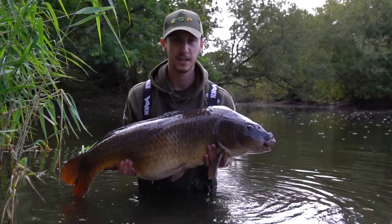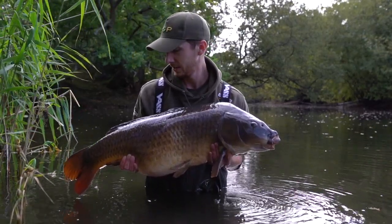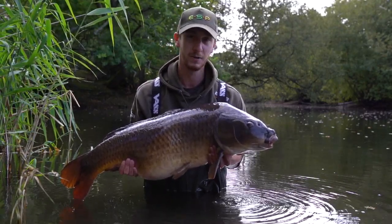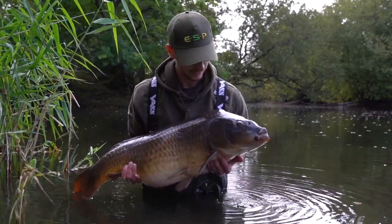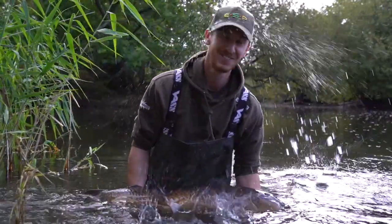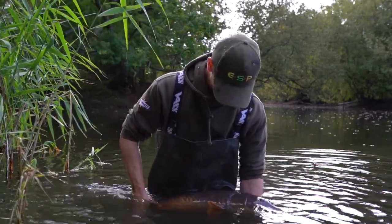After 2 seasons, the day's finally come. Managed to snag Tina, the queen of the pond. I had her on a close-in spot after chasing around for 2 days from swim to swim. Absolutely stressing me out, but she finally paid me a visit. Right, girl.